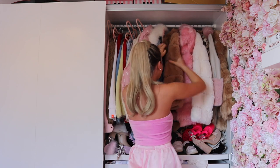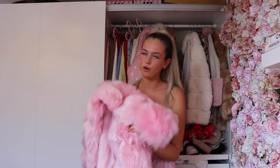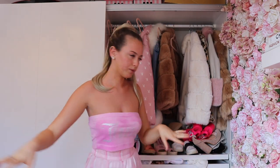Does that always attack me? I love that jacket, I'm gonna keep that. This pink one, I've never ever worn this. My best friend Katie wore it when she came round, but I don't know, I feel like it's quite big and heavy. Someone else would love it more.